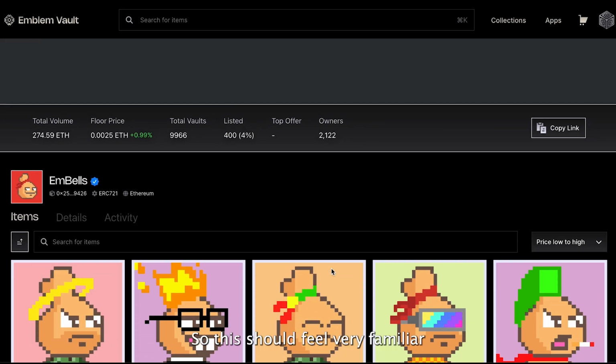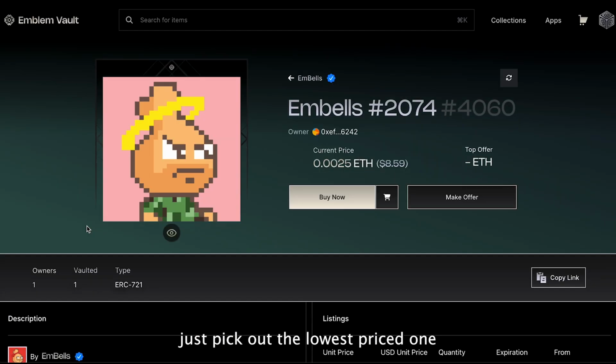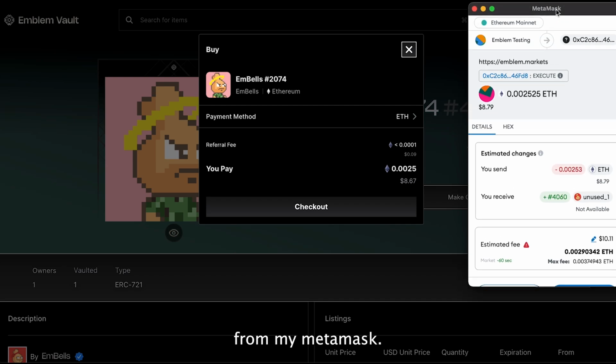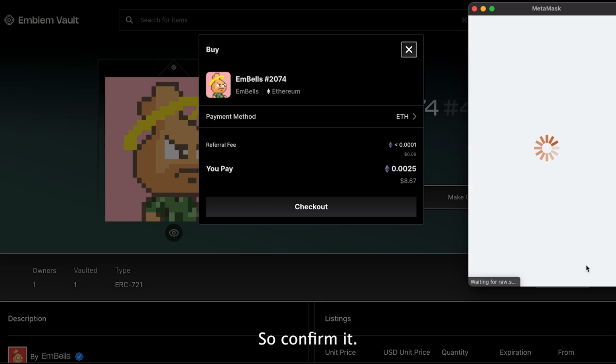So this should feel very familiar to you guys. So let's just pick out the lowest priced one. Click buy now. Click checkout. Get the pop-up from my MetaMask. Pretty standard stuff. Gas fee. You gotta love Ethereum. So confirm it.